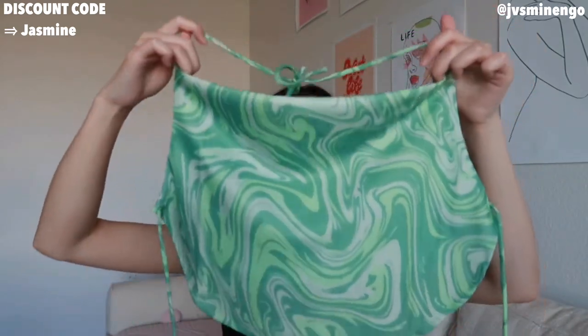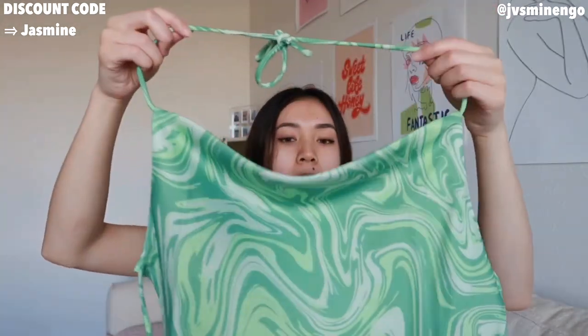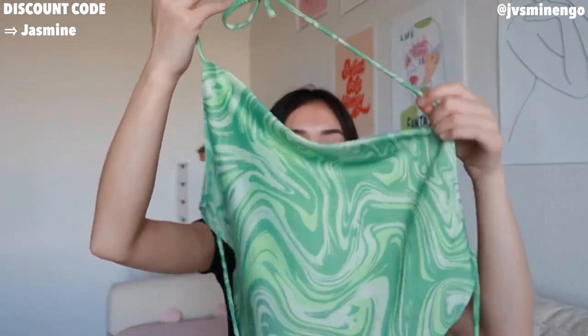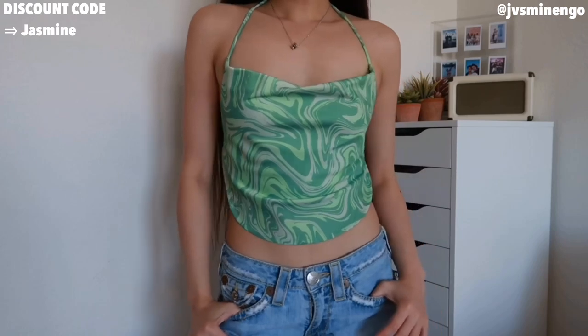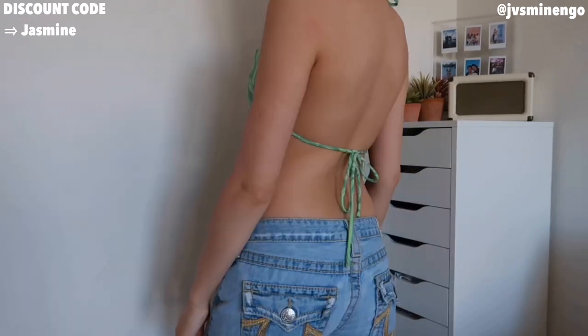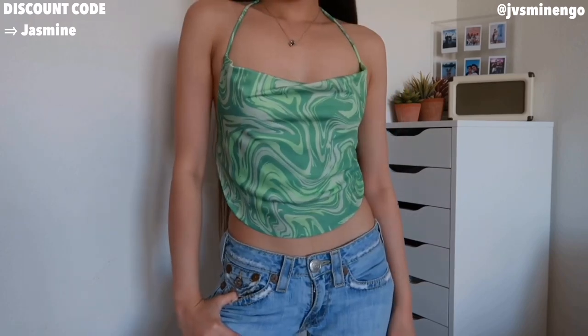I feel like these groovy fun prints are really popular this season. I love the 70s vibes and I love the way this looks, especially with low-rise jeans. This is actually really nice quality because it is double layered, so it's not see-through at all. I really appreciate it, and I feel like the open back is really nice and very flattering. So yeah, I got this in a size extra small.